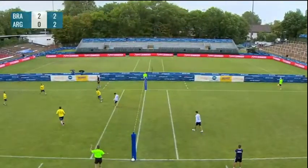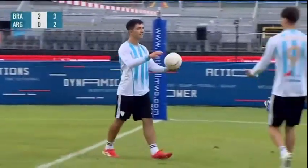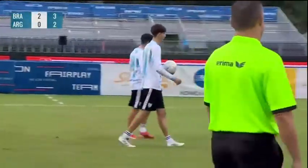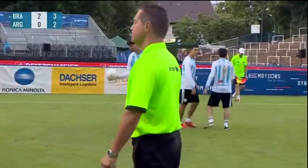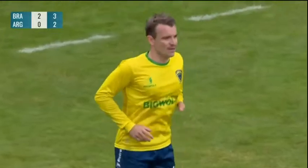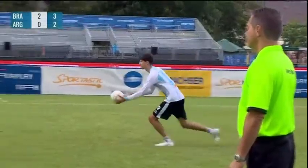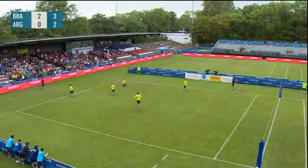That set from Federico Fritz is a bit too far. A bad call there from the teammates. My Spanish is not too good, but they should have called him and maybe signaled for this one to be too far over the net. And this one's in the net.